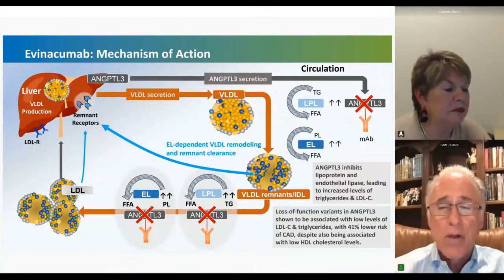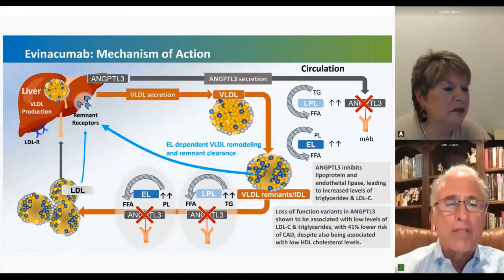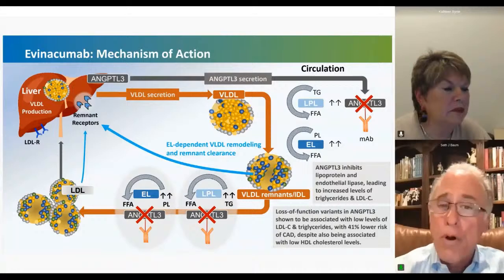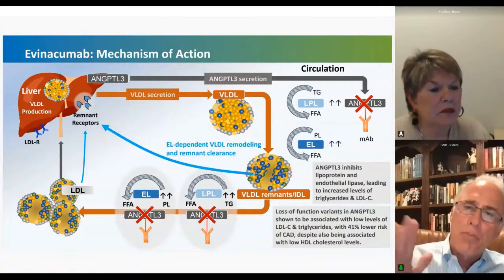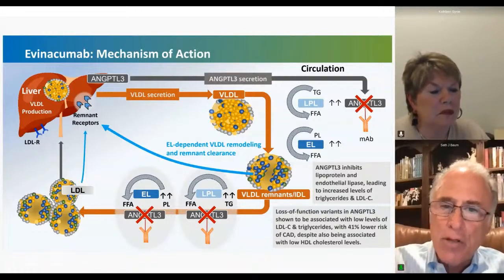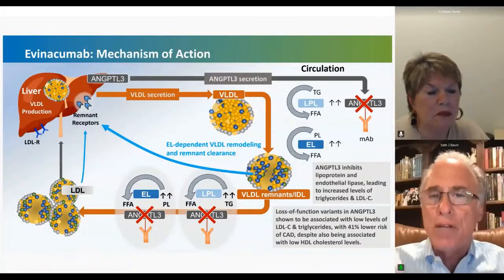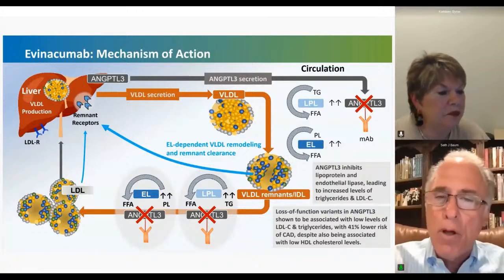But in HoFH, we have non-functional LDL receptors, very poor LDL receptor functionality, or null or nothing. So these LDL particles build up. They just accumulate there. Now, endothelial lipase and lipoprotein lipase under ordinary circumstances are actually being suppressed or repressed by ANGPTL3. And if we administer an ANGPTL3 inhibitor, i.e. evinacumab, we de-repress the endothelial lipase and lipoprotein lipase. We let them act more forcefully.